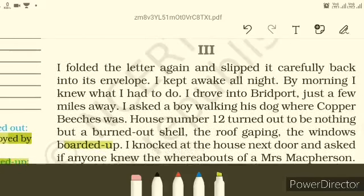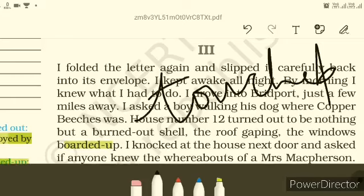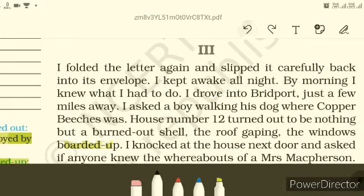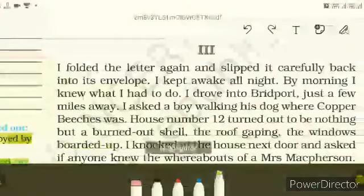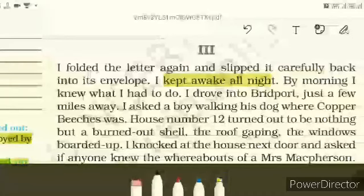Okay. Now something interesting is unfolding. The writer was touched by the letter. So he carefully folded the letter and kept it back in the envelope in the black box. He says he kept awake all night. Something he had read, he had experienced something he had never before. So this kept him awake all the night. He must be thinking about Jim McPherson and his wife. So by the morning, he decided to visit Mrs. McPherson, so that he could meet her.